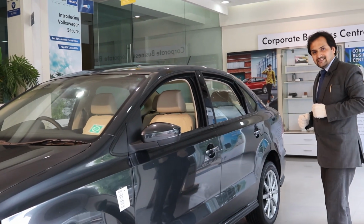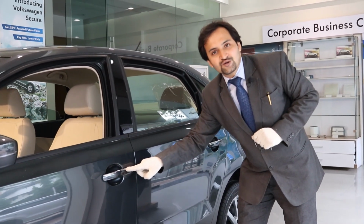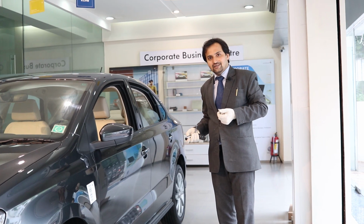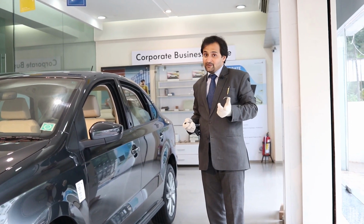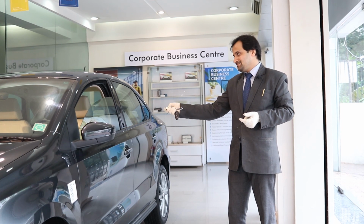Coming over here on the sides, come, I'll show you something. You see this? Beautiful design of chrome on the handles. Very unique feature what Volkswagen India gives. Closing of windows was never so easy. With the new Volkswagen Vento, you can close the windows with the help of your remote key. Very simple. Just hold the key for 10 seconds and the windows will roll up.